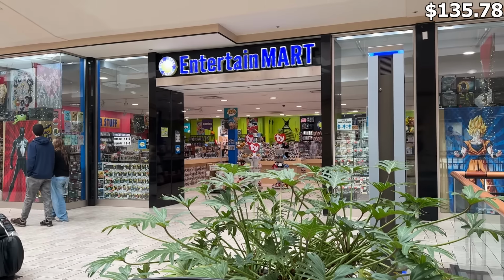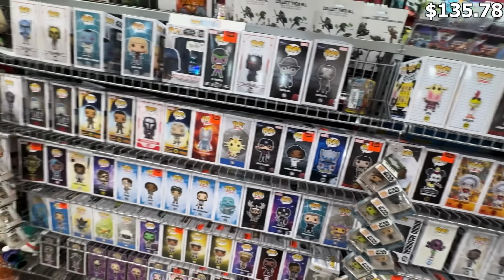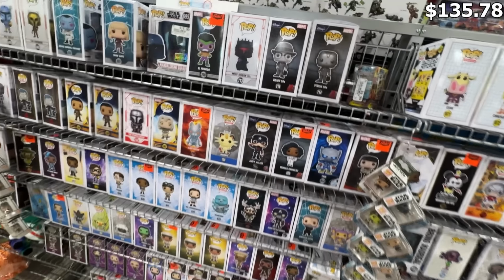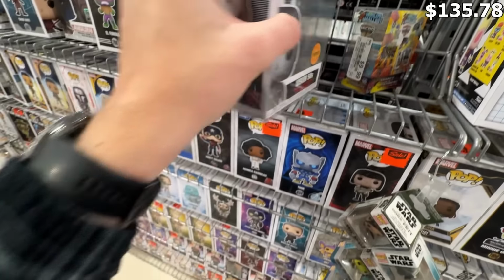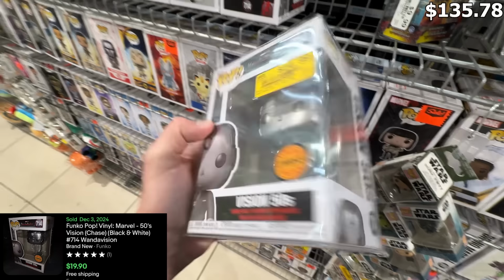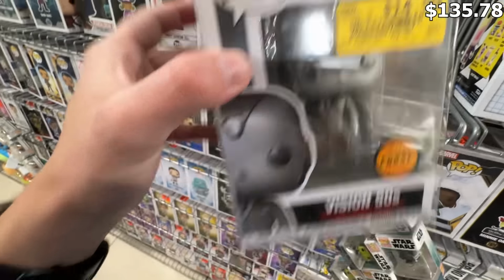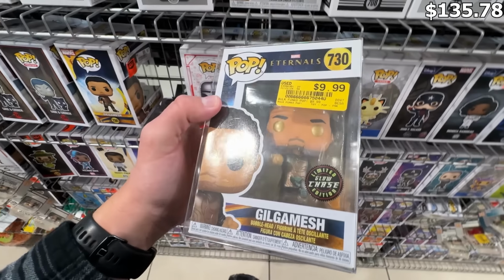The next day, I decided to stop by Entertain Mart in the Layton Hills Mall. And over here, I did find a couple of interesting things that I felt were worthy for the video. I did find this Visions Chase. I remember back in the day, when this used to go for like $50 to $60. Now it's like a $15 to $20 chase. But I figured I would show it off. And it was even in a protector, can't beat that. Another chase right here for $10.